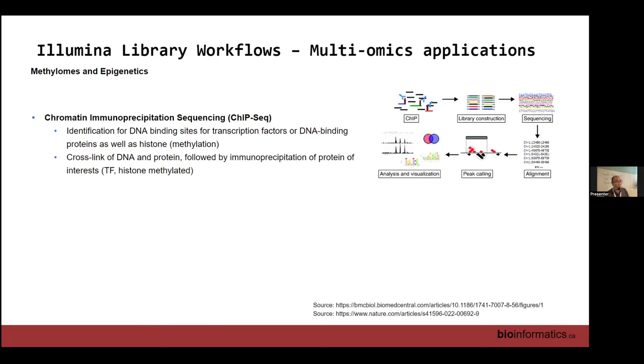protein. The way that you do it is actually pretty simple: you cross-link your DNA samples, which is cross-linking your DNA with the protein that it's interacting with. And then you use antibodies specifically against your protein of interest and precipitate the DNA-protein complex. And then you continue to library prep and find the sequence, the peak that your DNA is bound to.